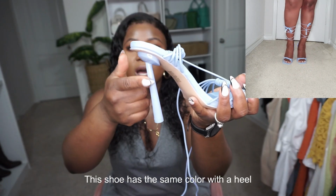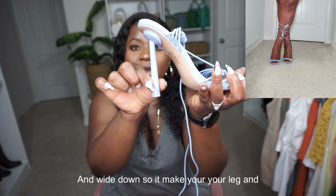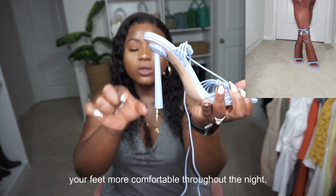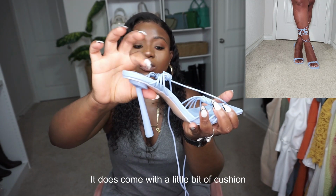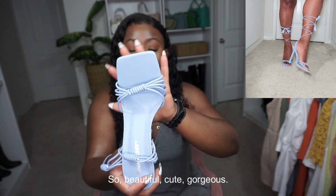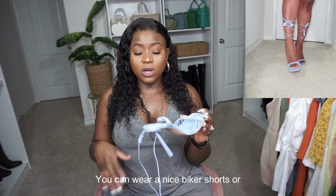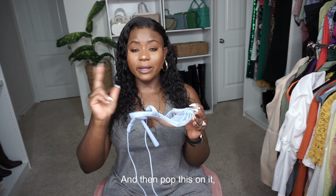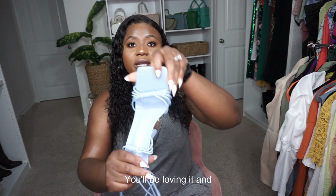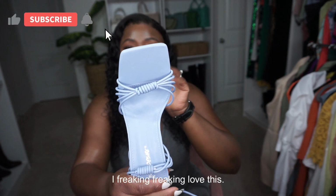This shoe has the same color as the shoe, and you look at the shape, tiny here and wide down, so it makes your leg and your feet more comfortable throughout the night. It does come with a little bit of cushion on the inside, and as you can see, it is square toe. Beautiful, cute, gorgeous. You could wear a nice biker short, a bralette, and a blazer, and then pop this on it. Oh, you'll be loving it. And it also comes with a tie detail as the string right over there on top.